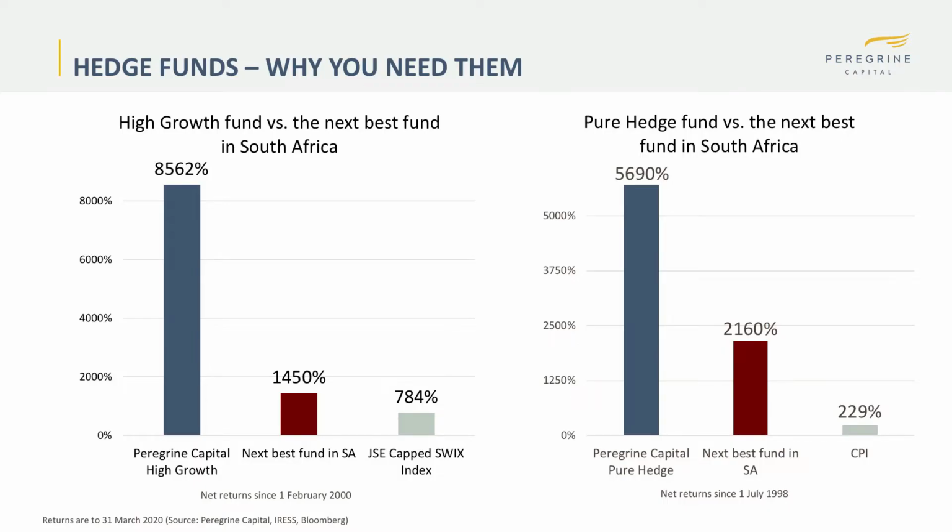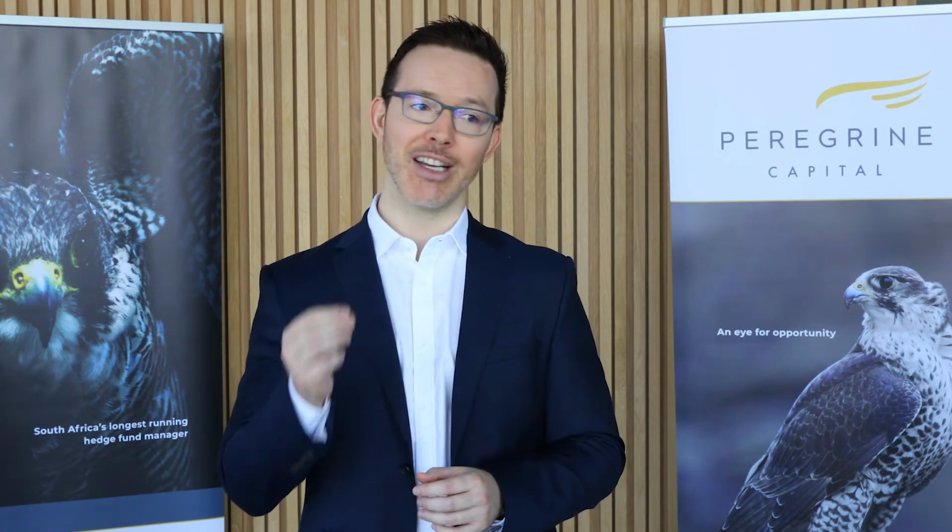We can start with the graph on the right on the slide, looking at our pure hedge fund that's 21 years old. Since inception, the fund has returned about 5,700% versus the next best fund in South Africa that did about 2,150%. That means that 1 million rand invested in pure hedge on day one is worth 58 million rand now versus 23 million rand in the next best fund in the country. That's almost 3 times better. And interestingly, the next best fund in South Africa was not a low risk fund like Pure Hedge, so the fund actually took substantially less risk to deliver that excess return to clients.